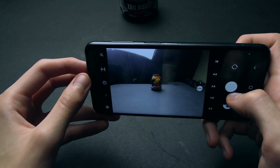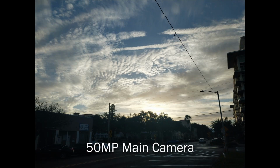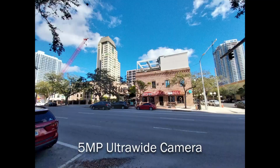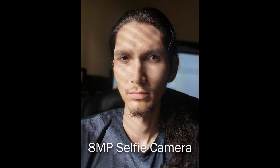And even though the ultra wide and the macro lens are 5 megapixels, they're still pretty decent. They come out pretty good. And I'll show some examples here too of some photos taken with this. But I think for what you're getting, 50 megapixels is insane. I don't even know how they can make a sensor or a camera this small that can do 50 megapixels. That's insane to me for this much money.